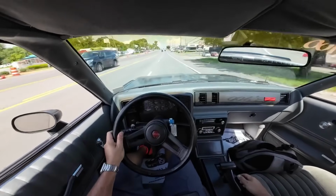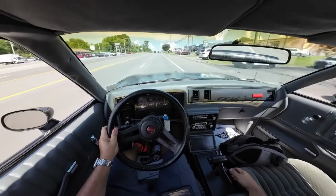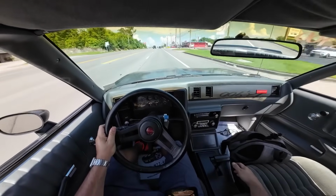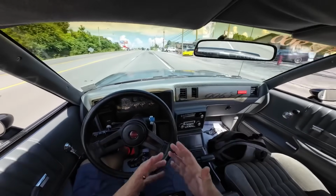What happens when I floor it? She kicks down, she launches. All right, we'll get out of it before we get going too fast here. Back in the brakes. Brakes are nice and smooth. Now, running and driving this car is awesome.